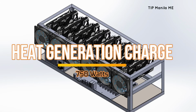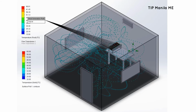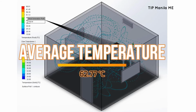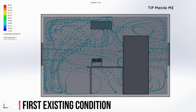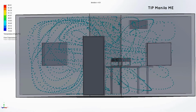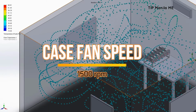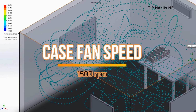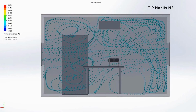Each GPU is set with a heat generation charge of 750 watts. As we can see, inside a well-ventilated room with case fans, the average temperature of GPUs is 62.77 degrees Celsius. For this condition, the mining rig is in a well-ventilated room and placed away from the wall. In the simulation, the GPU mining rig had installed case fans that help to cool the GPUs. The case fan speed is set to 1,500 RPM. The flow trajectory shows the temperature of the air circulating in the room.